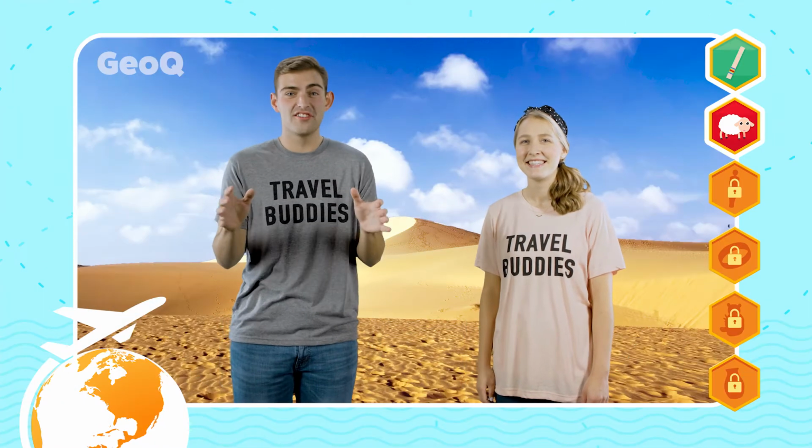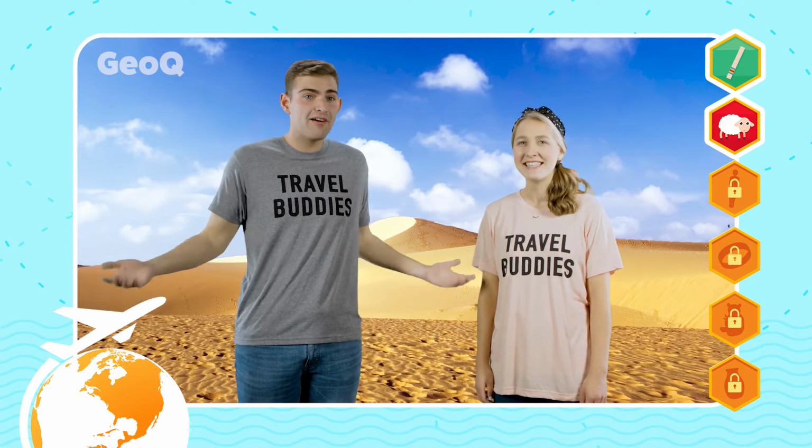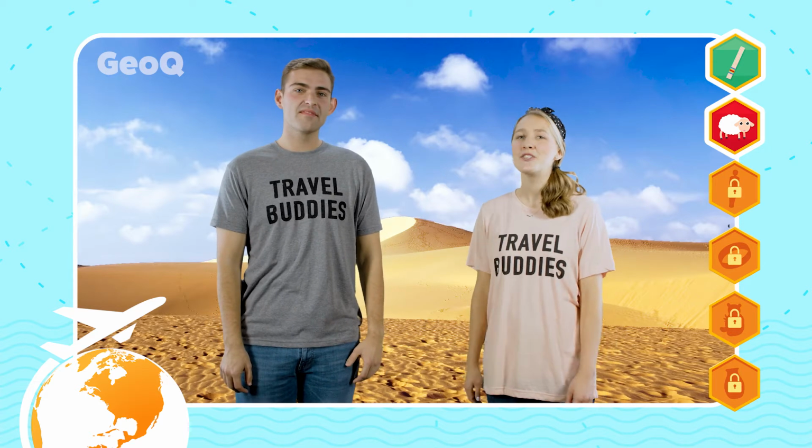I love a good souvenir. It's hard to pick just one, but when you pick that one very special souvenir, it can help you remember how much fun you had on your trip. That's so true, Chase. And that's why we created souvenir badges here in GeoQ. They help us remember where we've been, and when you find them, they unlock our next quest.